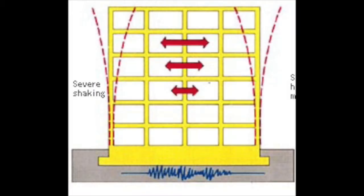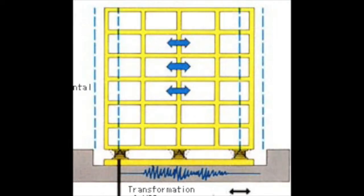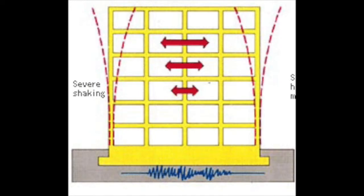Base isolator is very effective. This building does not have a base isolator. The bottom of the building doesn't move, only the top does, making the building easier to fall apart. In this building, the base and the top of the building are moving side to side. Base isolating lets all parts of the building move, instead of only the top.